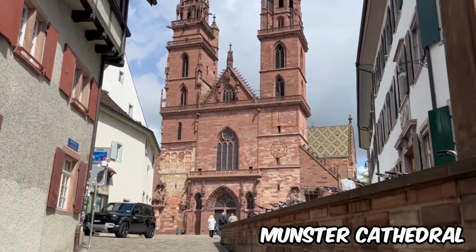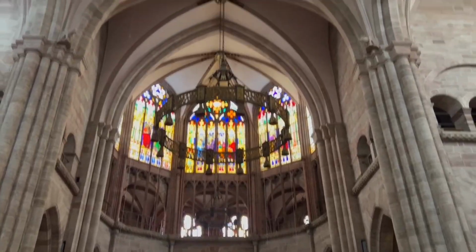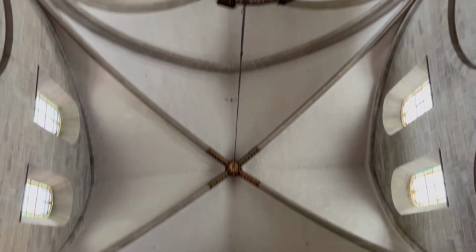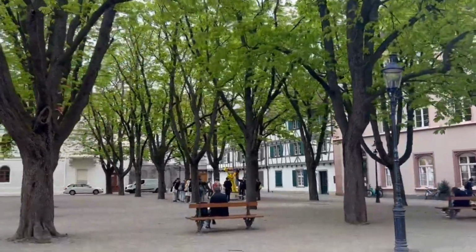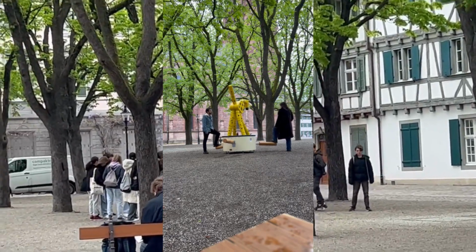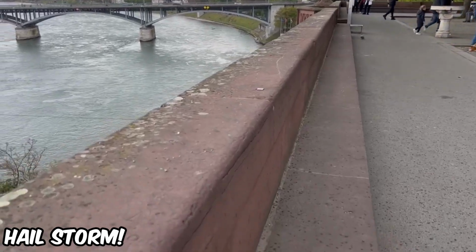This cathedral is over 700 years old, and one of the original people that translated the Bible to English was buried in here. Right outside the church, they had this giraffe with four different levers you can step on, and in doing so, you make it move. So everybody was just playing with that. It started raining hail.